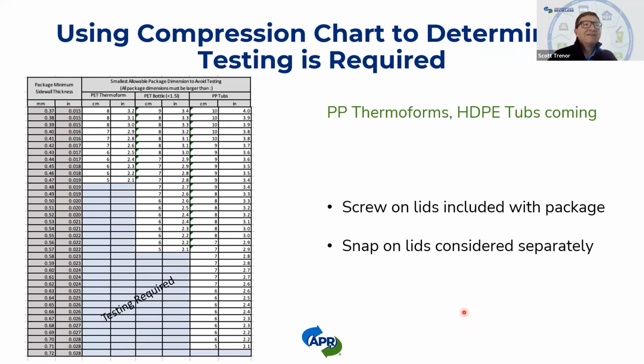So you probably cannot actually read this, but this will be available on our website. It was, I guess, approved late last week, so it's not on our website yet. But essentially what it does is it lists out the packaging minimum sidewall thickness, and then the smallest allowable dimension in the other, one of the smallest allowable dimensions in the other size. So I'll pick this one right here.